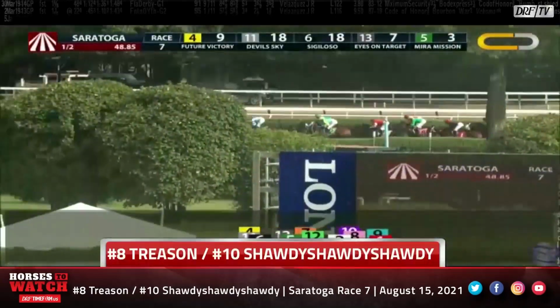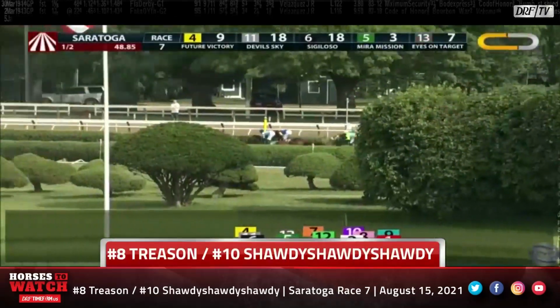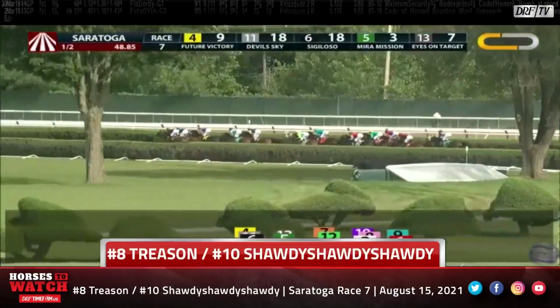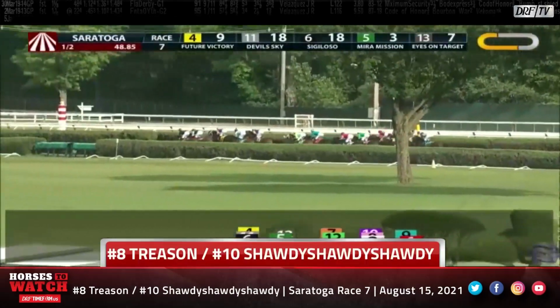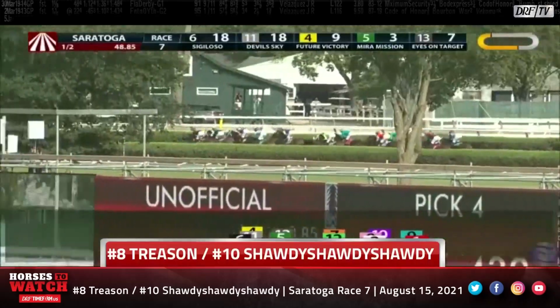Again, Treason's the number 8. Shawdy is right outside of him, the number 10. Treason's in the 2 to 3 path for most of the race, so he's not losing as much ground as Shawdy. But like I said, being on the hedge was the big advantage. So even being in the 2 path is compromising these horses a little bit.